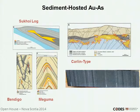Here's a long section of the Carlin district, the North Carlin trend, just showing you again with the yellow colours where the ores are, and a general strata-bound, what I'd call strata-bound within the Popovich formation there, another carbonaceous shale unit, but obviously with structural control defining the shapes of those ore bodies.